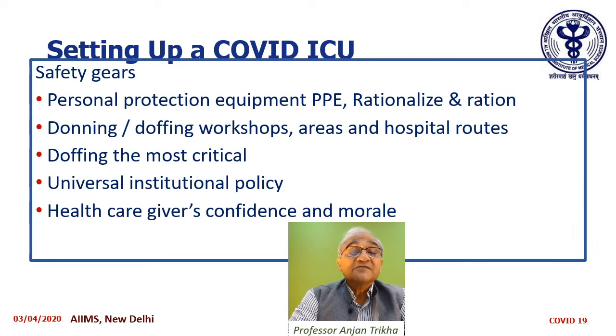A big word about safety gears in a COVID ICU. When we set up a COVID ICU, this is one thing which is a bottleneck for all of us. Personal protection equipment is very necessary for all people working in the ICU. The tasks have been defined, the level of personal protection has been defined, and the highest amount of protection required is for a person who is doing intubations, extubations, and doing a fiber optic procedure, taking BAL or other samples from the respiratory tree.